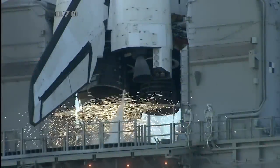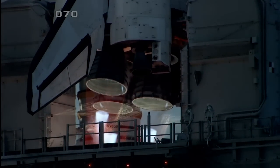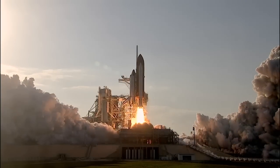Go for main engine start. We have main engine start. 2, 1. Booster ignition and the final liftoff of Discovery.